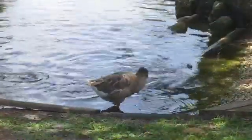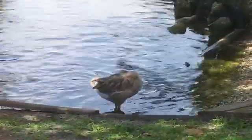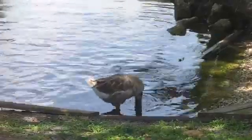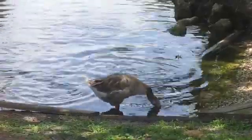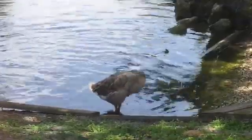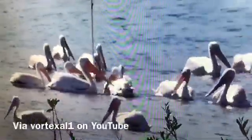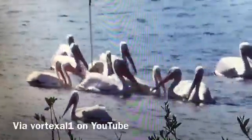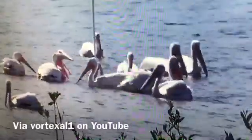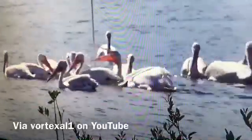Beaks have a few purposes. Take a look at this goose using its beak to squirt water onto itself to clean off. I adore this goose, and her name is Ginger. One more fact about pelicans, they will fight with their beaks. They'll use these beaks in their brawls just like swords and make these clank clank noises with them.